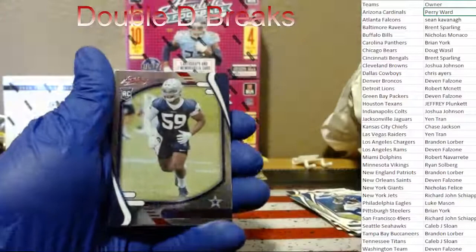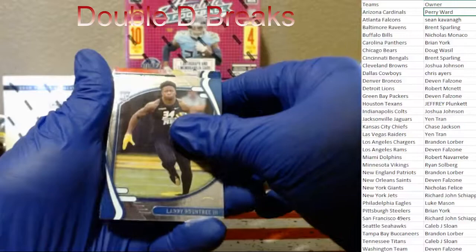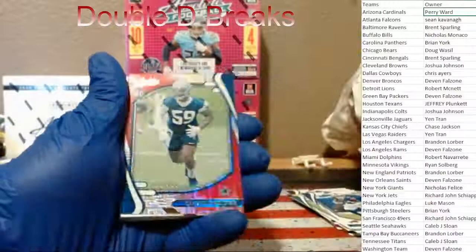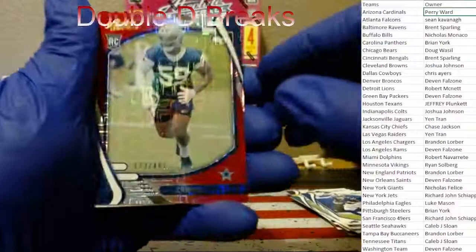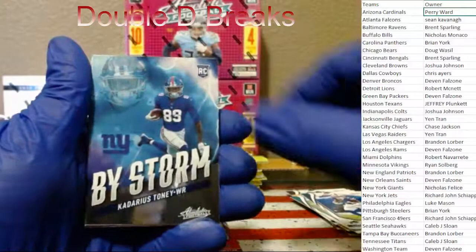All right, so here's that Kadarius Toney on the front. So that means that we have a numbered one coming. We got Toney, Larry Rountree, and then hopefully, is it a rookie? It's a rookie. Chauncey Golston for the Cowboys. That's going to be 173 or 499. And a red Matt Ryan, a by storm Kadarius Toney. Those by storm inserts, nice.